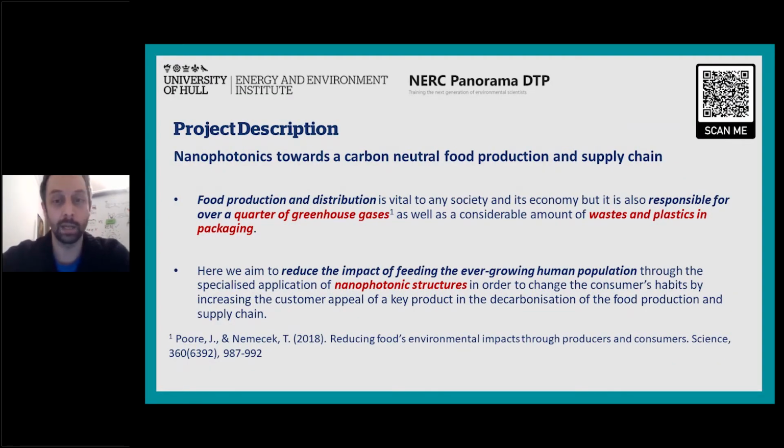And essentially, the project that we have today is using our expertise in nanophotonics towards improving a product that will help towards a carbon neutral food production. So we know our population is ever growing, and we need to feed all those people. And so food production and distribution is actually responsible for a large amount of our greenhouse gases emissions, as well as serious amounts of wastes and plastics in packaging and others. So here we're going to use our expertise in nanophotonics, as I was saying, to try and address this with our partner who develops a certain product.